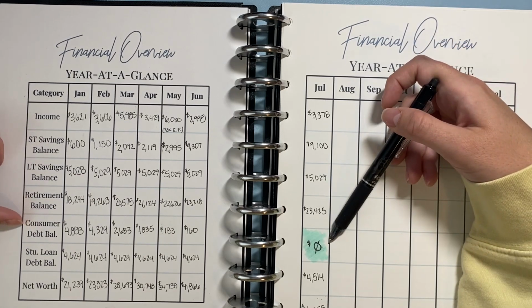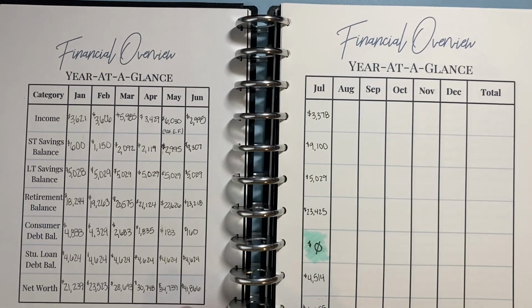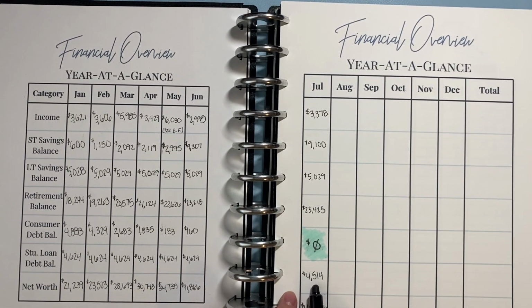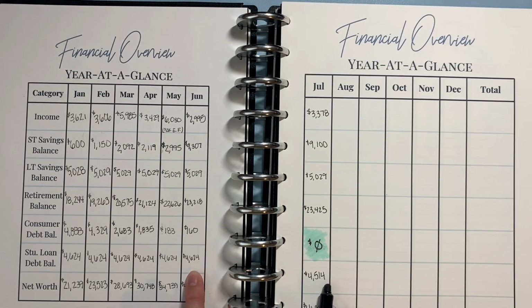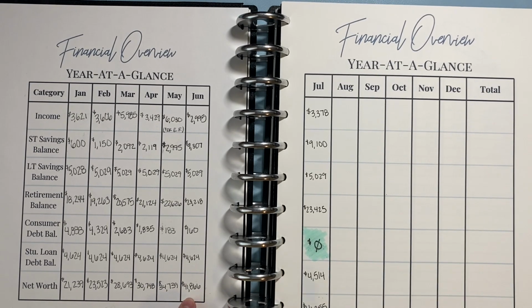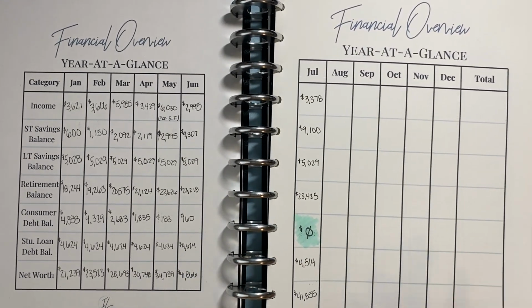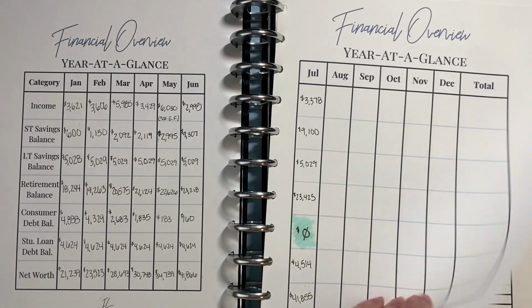And my consumer debt balance is $0, and my student loan debt balance, if I include that 110, is now $4,514, so it finally went down a little bit. And my net worth is about $10 less than last month just because of some spending. So this will just be nice to have to see how things grow and change over time.